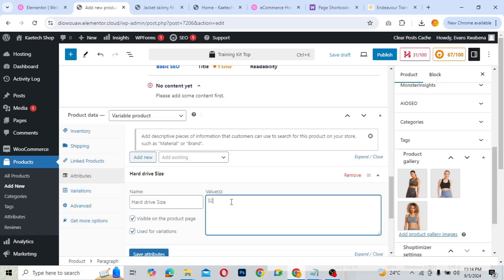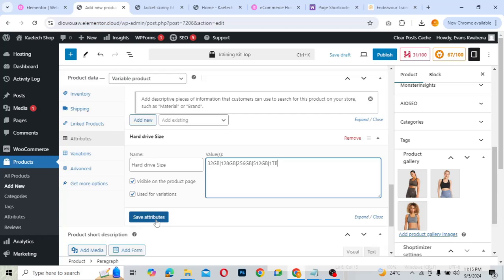32 GB. And to separate the options, I'm going to use this particular sign over here. From 32 I'll go to maybe 128 GB, and I'll still use this sign to separate it, then 256 GB, then maybe 512 GB, and then maybe 1 terabyte, TB. So basically these are my options or my values over here.